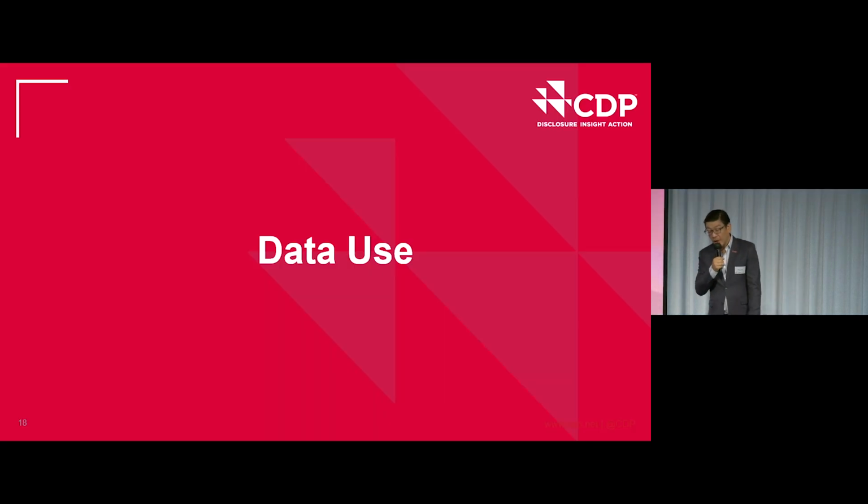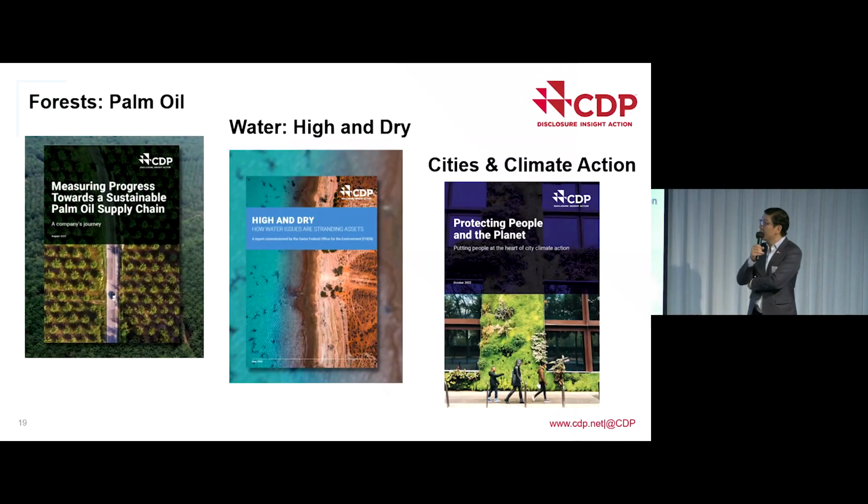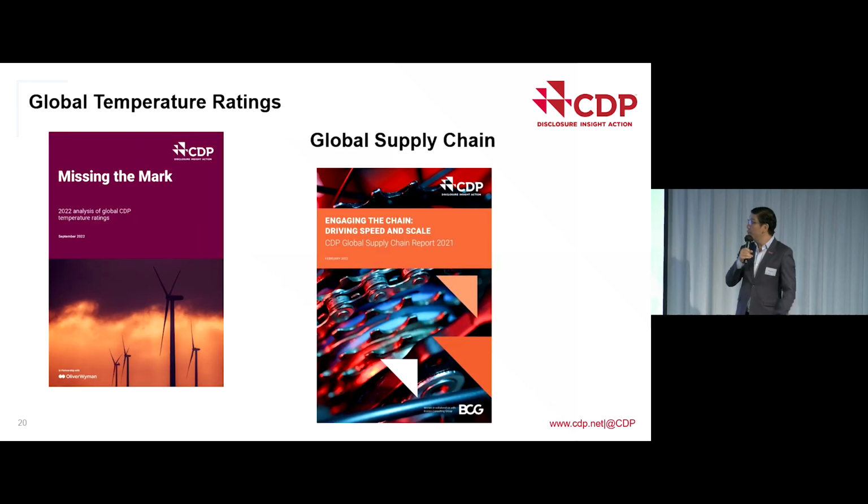Data use. As a data collector, what do we do with all that data? Well, we produce some nice reports. Here we've got reports on palm oil, water, cities and climate actions. We have over 1,000 cities, states and regions that disclose to us annually. Also global temperature ratings and global supply chain. All these reports, all this analysis is freely available on our website.